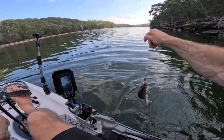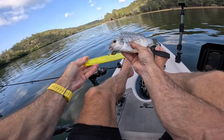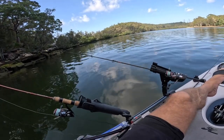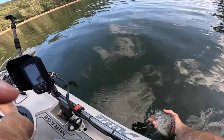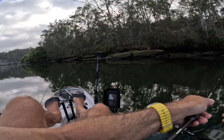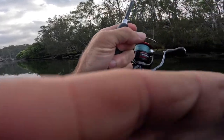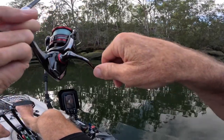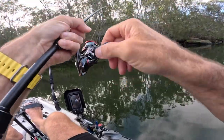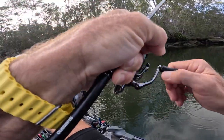Have a look here. Yeah, 24. Whoosh, there. Fish in there close, right on the bank. Of course, a little flatty. Ooh, excitable flatty.